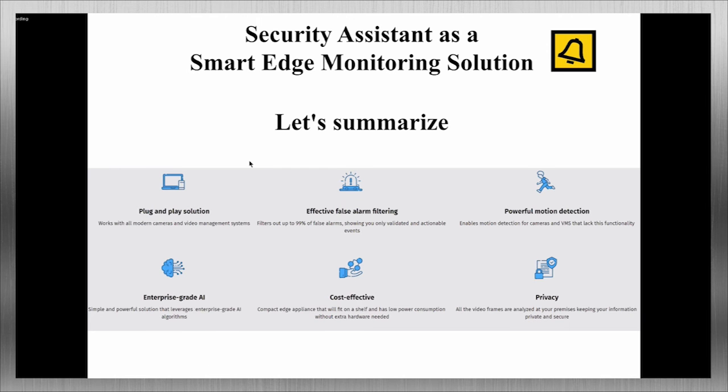And we can now summarize. The security assistant, a smart edge monitoring solution, is a smart device with a plug and play solution. It works with all modern cameras and video management systems. It has effective false alarm filtering, filtering out up to 99% of false alarms, showing you only validated and actionable events, what is important. It has powerful motion detection, in combination with artificial intelligence. So it is useful motion detection, not like in standard cameras or NVRs.